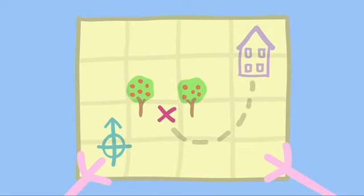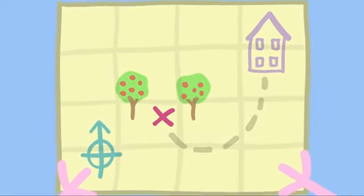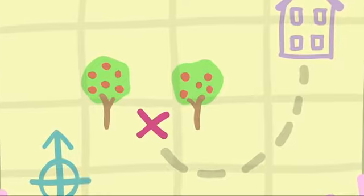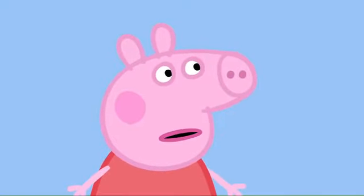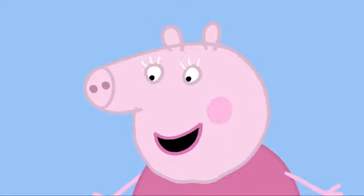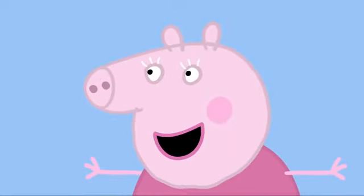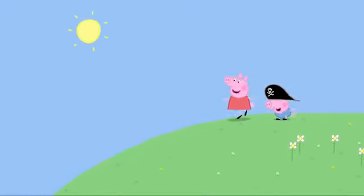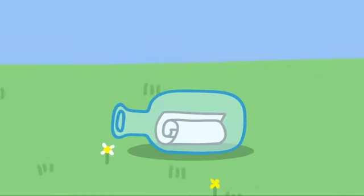It's easy. The red cross shows where the treasure is. But where in the garden are those two apple trees? I don't know. Would you like a clue? Yes, please. The first clue is in a bottle. But where is the bottle? I can see it.